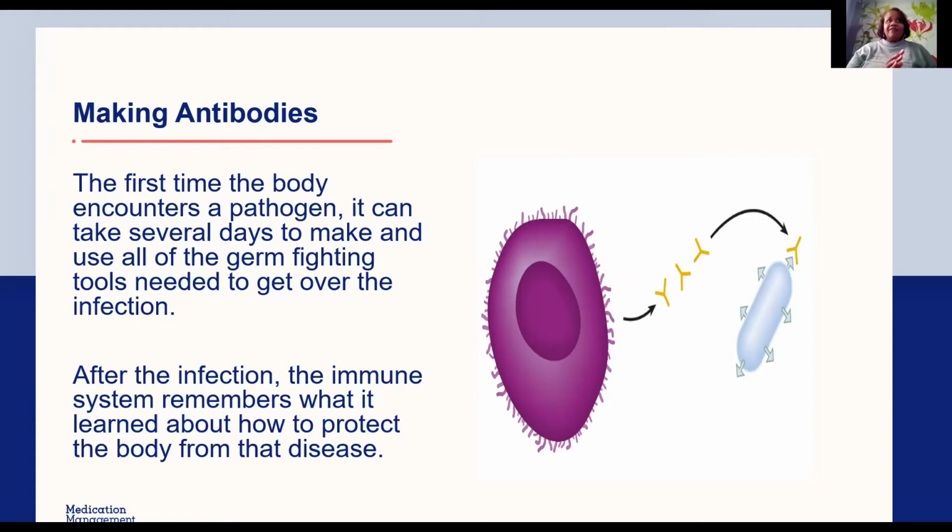Now, the very first time that you're exposed to a virus, it's going to take a couple of days for your body to create these antibodies to attack those antigens. And by attacking those antigens, which are on the outer part of that virus, they're going to keep that virus from connecting with your cells and causing an infection. Once you've had that initial interaction with the virus and your body creates those antibodies, then after that, if you're exposed again, your body's going to remember and have antibodies to be able to address it.